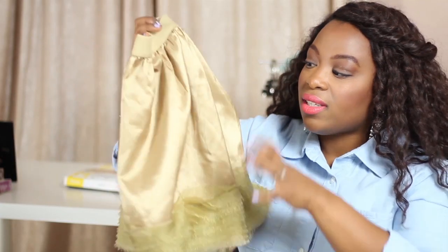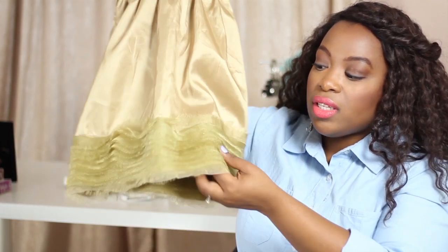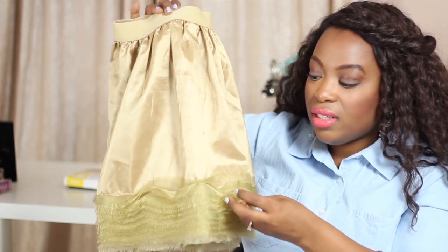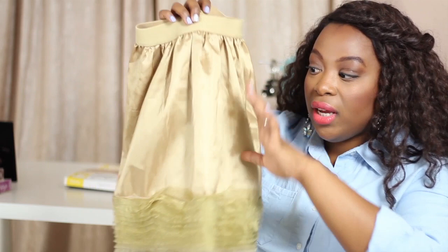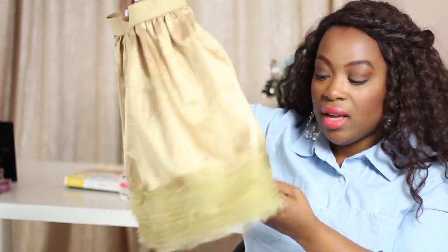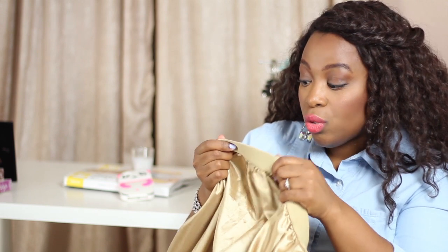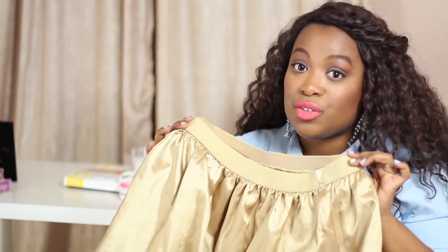I love this satin material and this organza material at the bottom here. I think that they did wonderful at pairing the satin with the organza. It's just beautiful. This was made by 12 by 12 Los Angeles. And the funny thing about this skirt is that it's a small, and I'm nowhere near a size small, but this skirt is a size small. So again, my theory about just trying everything on, it really is true, guys.